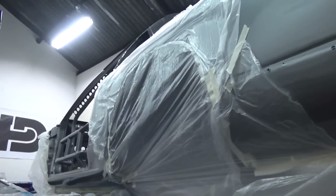Looking pretty good. We've also got Eddie on board. What's up, bro? What Andy's doing now, he's just going over some of the exposed metal with a little bit of primer, just to seal it all up, ready for the sealant. We are about ready to underseal the bad boy. The reason we've got all these covers on it is just to prevent the underseal from flying all around the workshop and making it look disgusting.